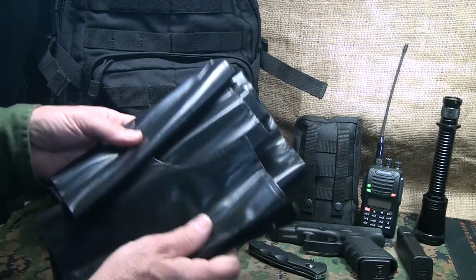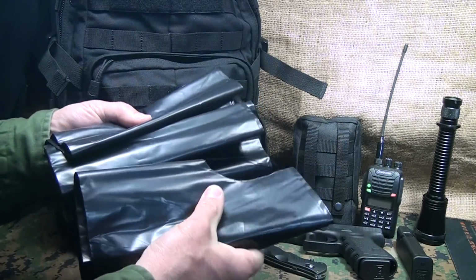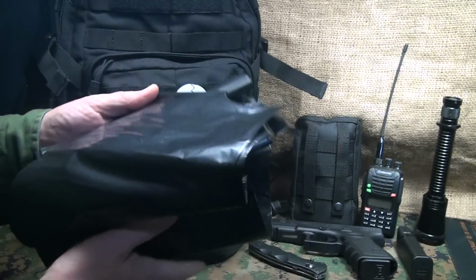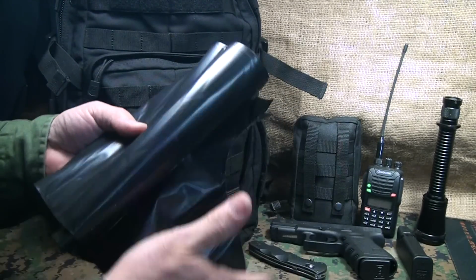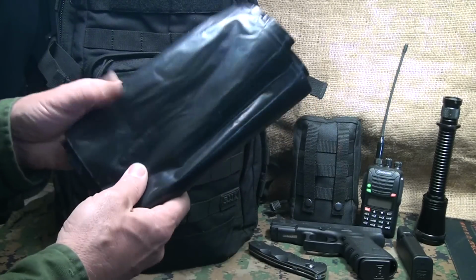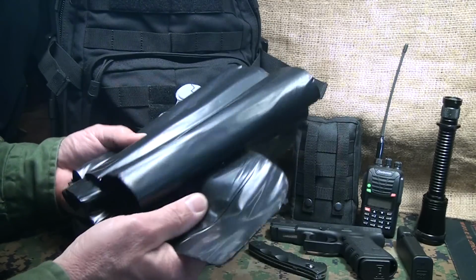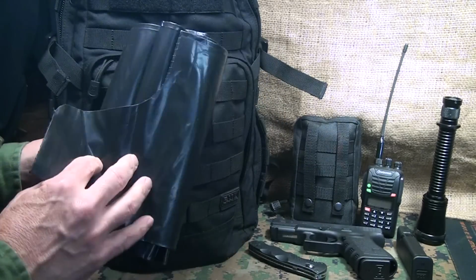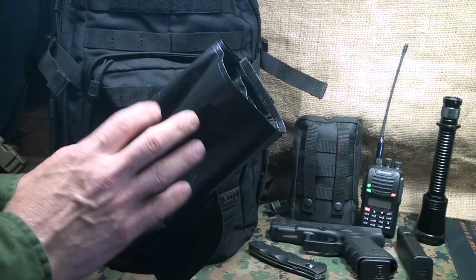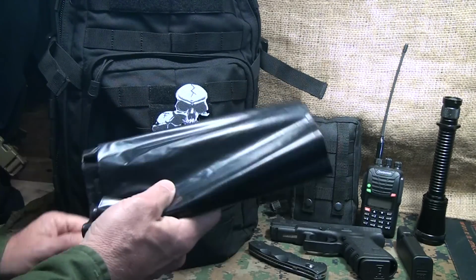Not one of the little small kitchen trash bags, but a really heavy duty bag that's thick, that's tough, that can stand up to some pressure. I typically buy these at local Lowe's or Home Depot stores as industrial trash can bags, and these are about the 50-gallon bags. They're a little more expensive than your standard bags, but to be honest with you, they're not very expensive if you think about all the things you can do with this in a survival situation. And it could possibly save your life.